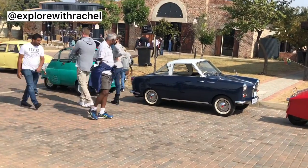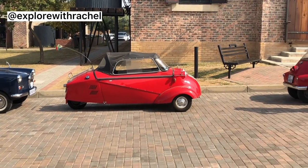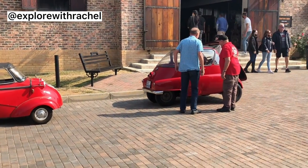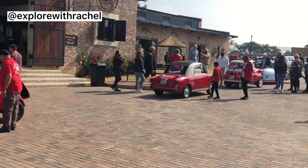So after that, we decided just to go outside to walk around a little bit before we proceed with our trip and check out these cars, guys. So cool.